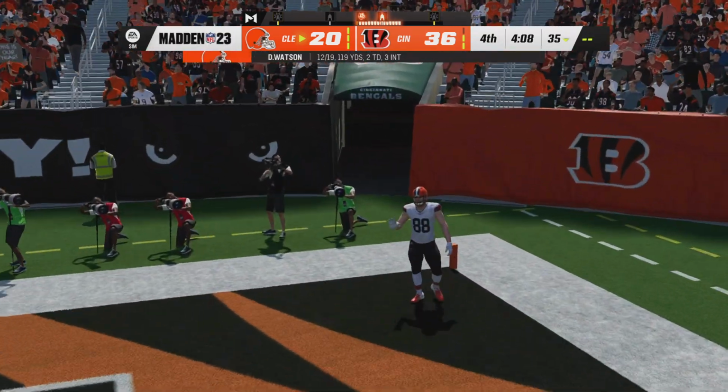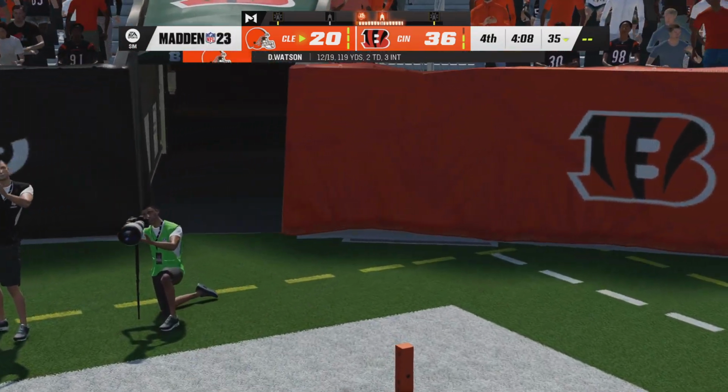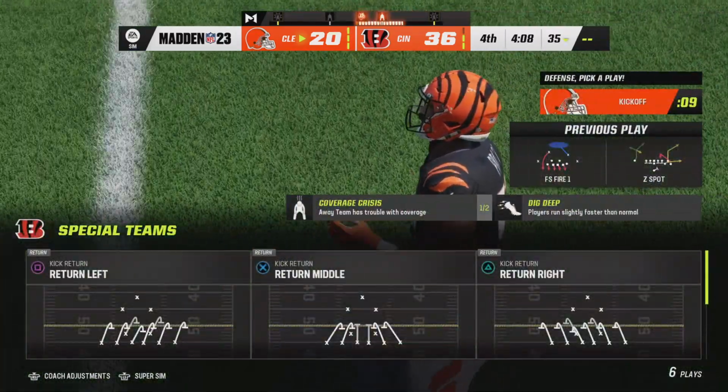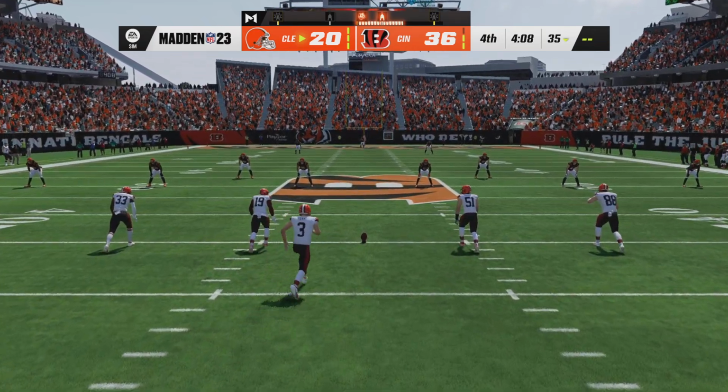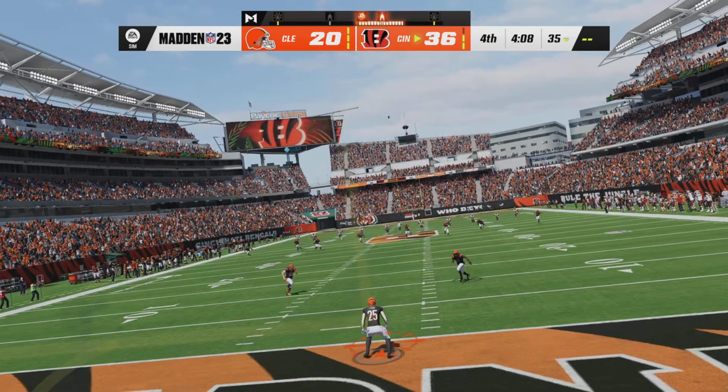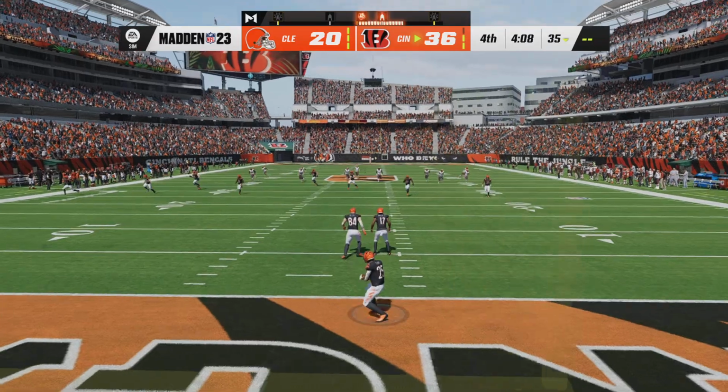To the end zone, but it's incomplete. So unable to throw it in for 2 from the 2. Let me ask you, as a former DB, what changes there around the goal line on a 2-point conversion as far as how you're defending it?